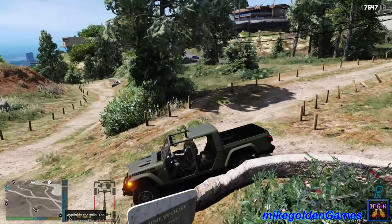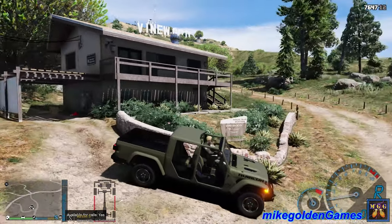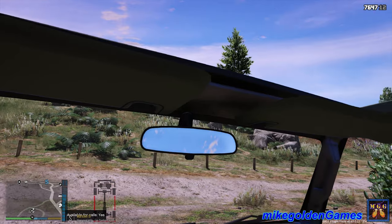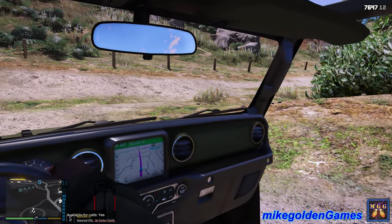Alright, so let's get out on patrol here. We are in the Vinewood Hills area. We're going to be patrolling around here. And really quick, just to show you what the interior looks like, with the doors off, the freedom panels open. Looks so awesome.